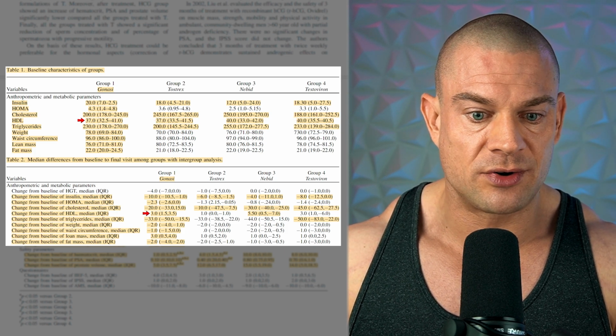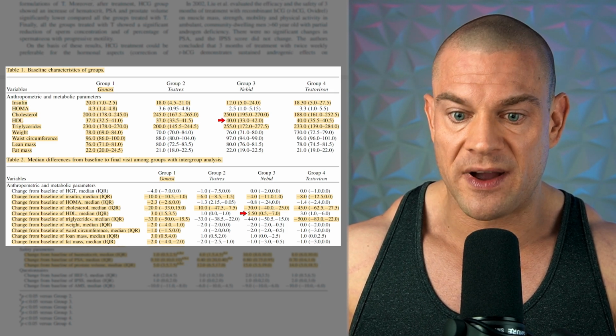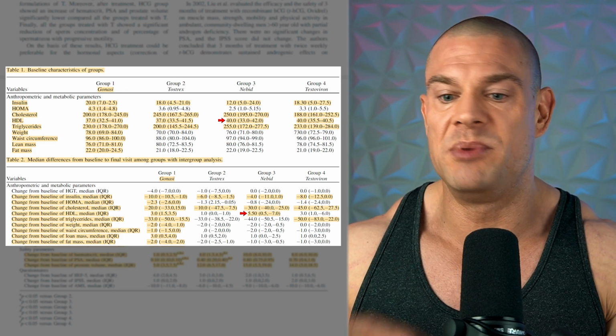In the HCG group, it increased by 3 points from 37 to 40 milligrams per deciliter, and it increased the most in the Libido group by 5.5 points from 40 to 45.5 milligrams per deciliter. So in this context, to raise your HDL, Libido wins.